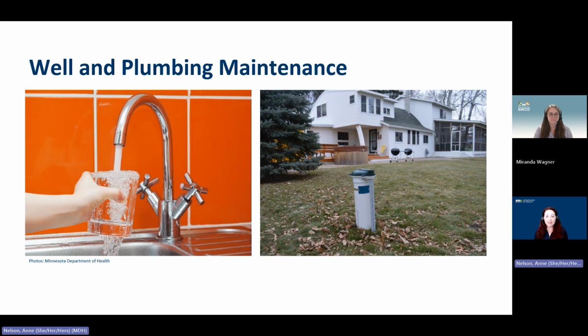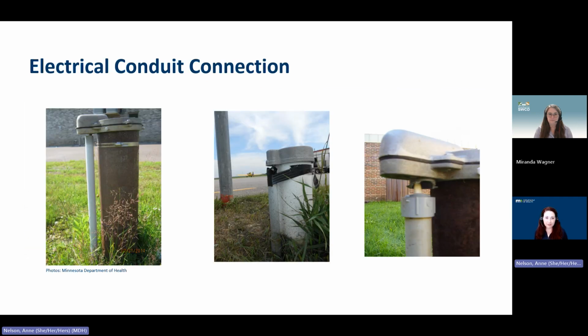So looking at some things you should pay attention to when you're looking at your well. I talked about a couple of these in the little video, but we'll look more closely. That electrical conduit, we talked about, may crack, so look for cracks there. Here are a few examples. It may not be super obvious, but there is a little gap here between the weatherproof cap and that electrical conduit PVC pipe. Things can get in there and travel down in this PVC pipe, or they can come up through that weather cap and go into the well.